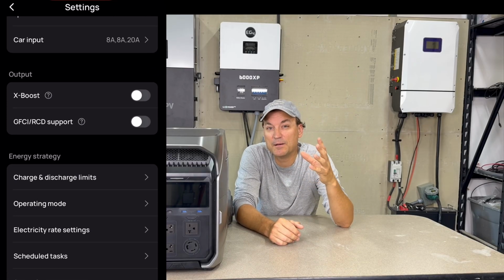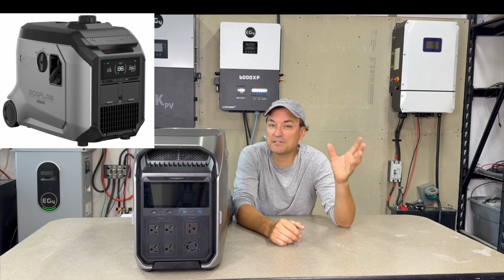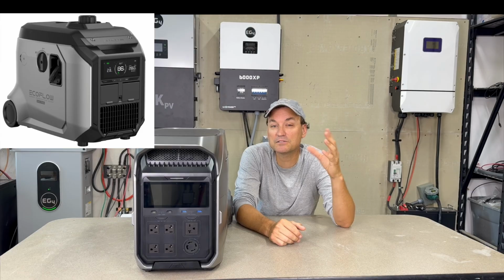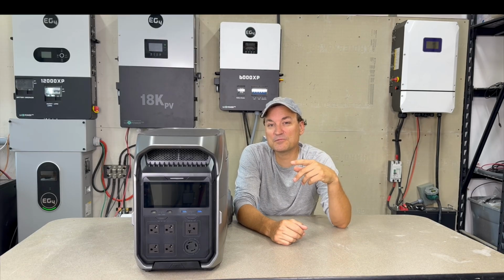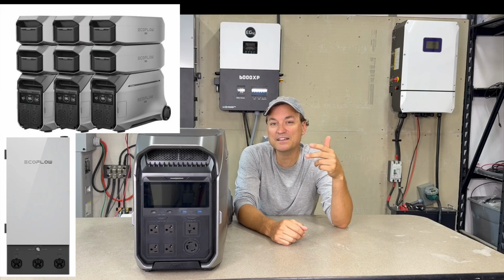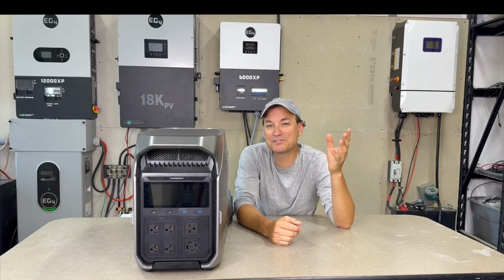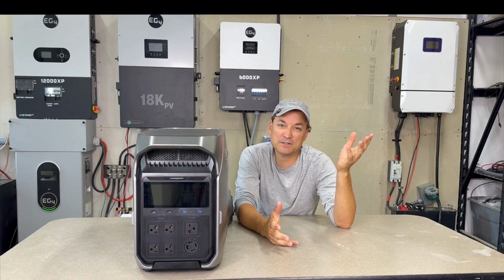Meaning it's not just about the unit itself, but it can communicate with a generator. So there's a generator option for this. You can get an EcoFlow generator to go with this. This is a 4000 watt unit, like I mentioned, but you can parallel up to 3 of these if you use the EcoFlow gateway, so their smart panel. And with that, you'd have a continuous 12,000 watts of output, which is pretty crazy.